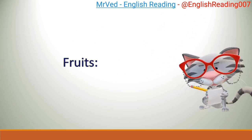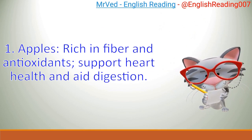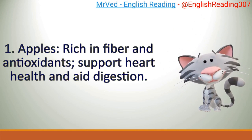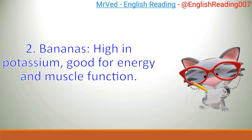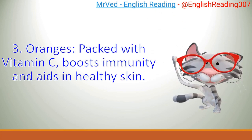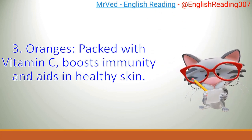Fruits. 1. Apples. Rich in fiber and antioxidants, support heart health and aid digestion. 2. Bananas. High in potassium, good for energy and muscle function. 3. Oranges. Packed with vitamin C, boosts immunity and aids in healthy skin.